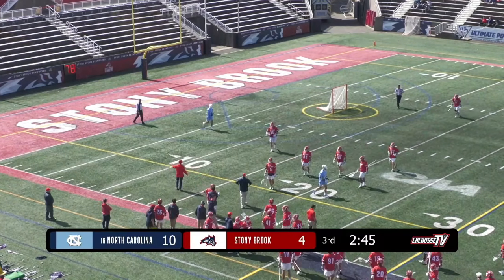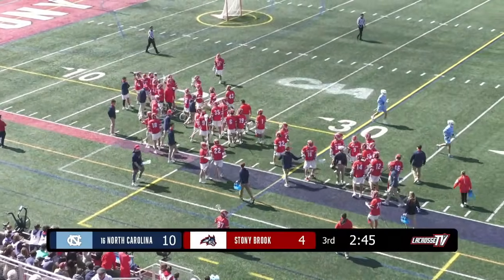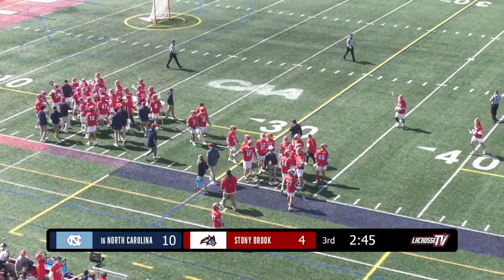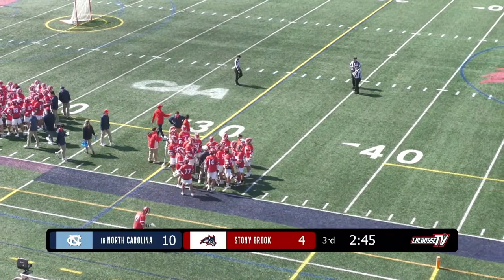And I think Stony Brook just took a timeout there. Your defense, being on the receiving end of that many possessions, is going to get tired. So I'm sure that's not a timeout Coach Gallardi wants to take, but it's more out of necessity. Yeah, you certainly have to take it in that spot. Just under so much pressure and in so much trouble.